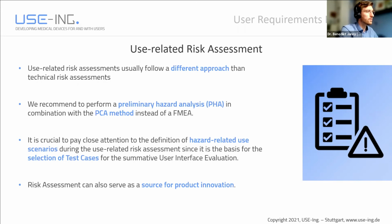It is crucial to pay close attention to the definition of hazard-related use scenarios during the use-related risk assessment, since it is the basis for the selection of the test cases for our summative user interface evaluation. So within the summative user interface evaluation, maybe we want to run a usability test to validate the safe and effective use. But we have to pick use scenarios that we translate into test cases. And this is the point in the process where we do it. The hazard-related use scenarios are defined within our use-related risk assessment.